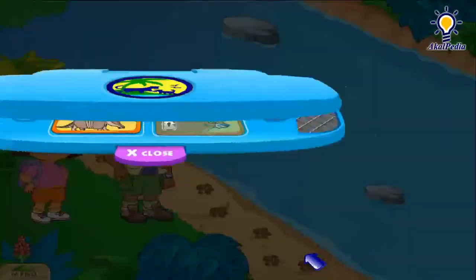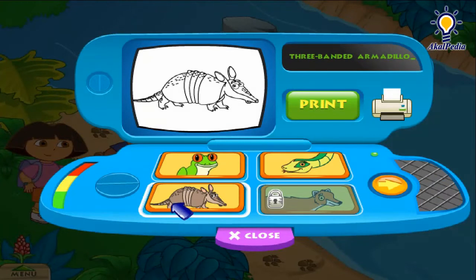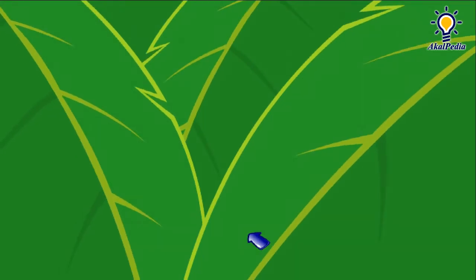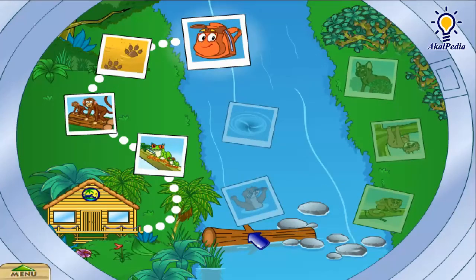Let's check out the field journal. We got another animal fact card. Great job, animal rescuer. To join Diego and Dora, select the glowing picture and click the camera.